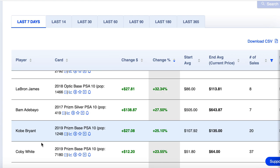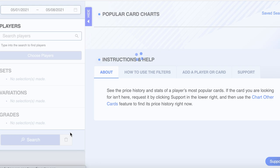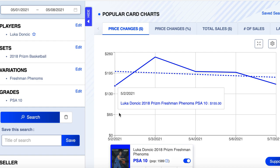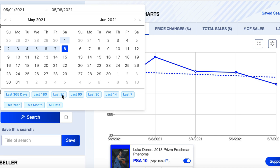Luka Doncic, 2018 Prism Freshman Phenoms. Pop count of 1589, up 21% on the week with 9 sales, so well under 1%. $155 to start the week. High sale, $245. I don't know about that. Latest sale, $160. I think the $245 is too much of an outlier. It doesn't make sense. The pop count's not that low that someone would just be stupid enough to overpay like that. Something fishy.